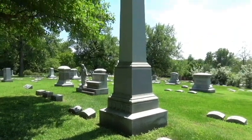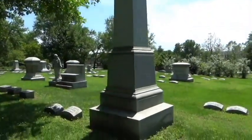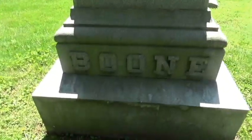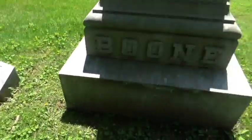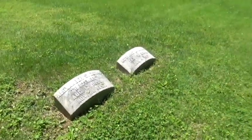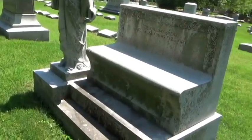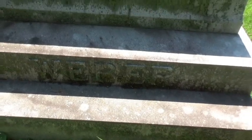There are a lot of really tall ones like this, and on the bottom it shows the family name, Boone, and then the graves are beside it here. People in the Boone family. This one has a bench and a statue with an epitaph, and it says Weber here, and it's really starting to weather.